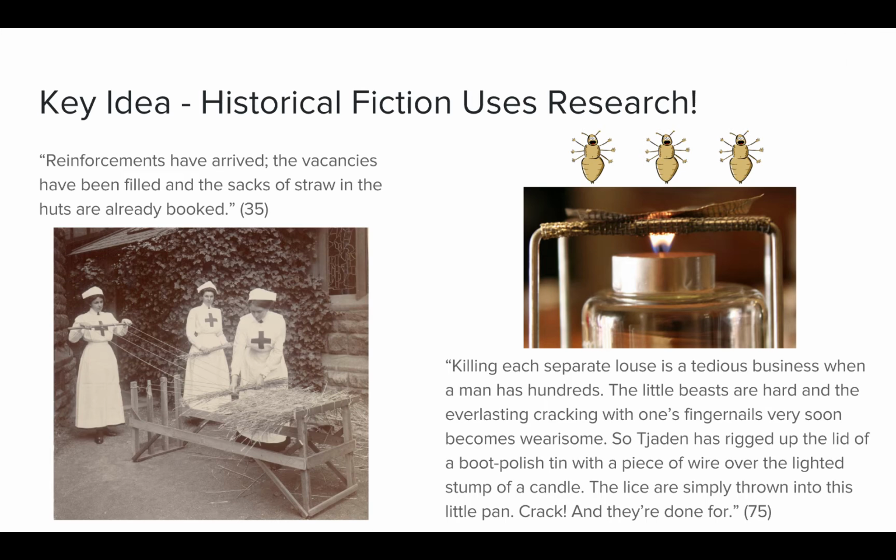For the lice example, he doesn't just say that they pick at their lice, and we know that the soldiers had lice. He tells us much more about the process. So he says, "Killing each separate louse is a tedious business when a man has hundreds. The little beasts are hard, and the everlasting cracking with one's fingernails very soon becomes wearisome. So Jodin has rigged up the lid of a boot polish tin with a piece of wire over the lighted stump of a candle. The lice are simply thrown into this little pan, crack, and they're done for."